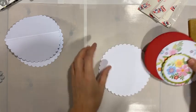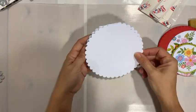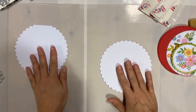So then we cut another circle, right, another one of the scallops. So it's exactly the same size, but we just cut a regular one, okay.